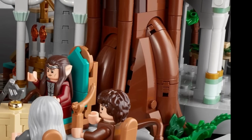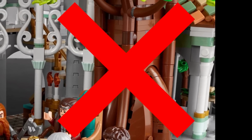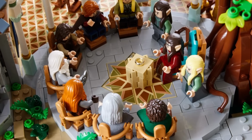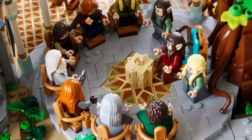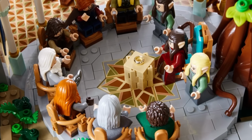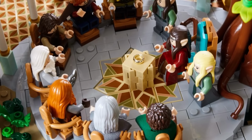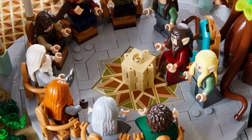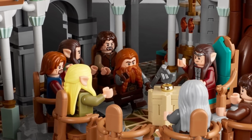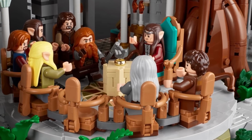You might be tempted now to stare at the huge tree behind Elrond's seat, but not so fast. Check out the tiling around the plinth. This looks to be tan-printed Nexo Knights shields. You can see that the facet tiles in light bley form the boundary with the tan, olive green, and reddish brown printing. This looks incredible, and again, the seamless transition between SNOT and regular building techniques is just too good.